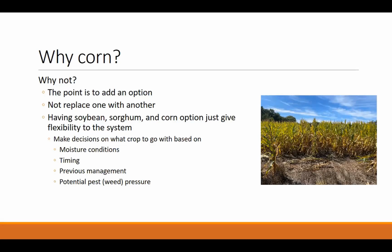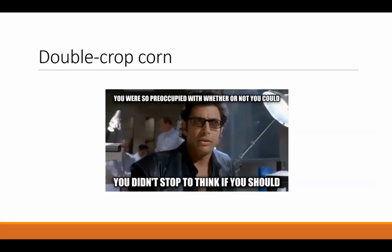So once we say, okay, we're going to look at corn in a double crop system, we have to go to the great scholars and look for advice. And that's when I typically go to Ian Malcolm and say, we're oftentimes asking whether we could do this system and not focusing first on whether we should. Should we be looking at corn? Is it something that's even viable? Not just the fact that we can make it work? Sure, we can make it work, but should we be making it work?